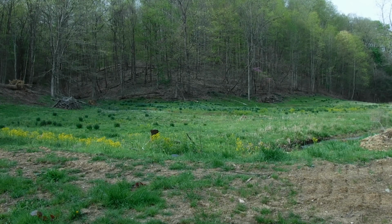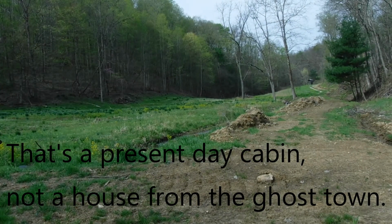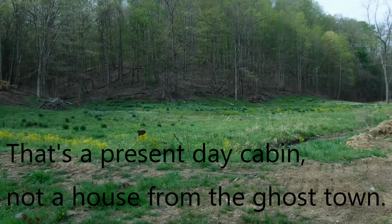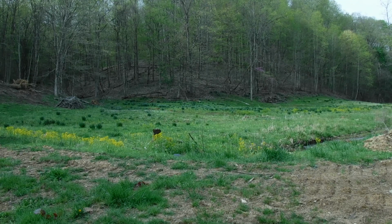There was a house here. There was a house up the valley. There were several houses here. The ghost town came in right after, it was a land grant given to 5 brothers right after the Revolutionary War. And they founded this little ghost town. At some point they packed up and moved to Missouri, and I have not been able to find any actual documents on that to give you an exact date.